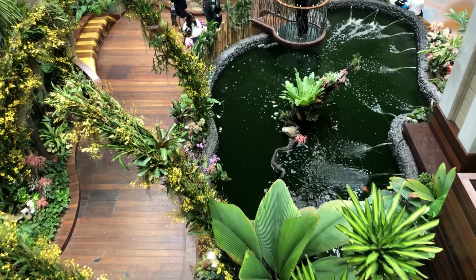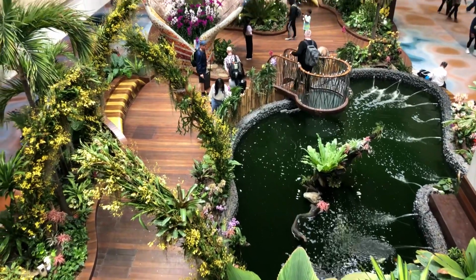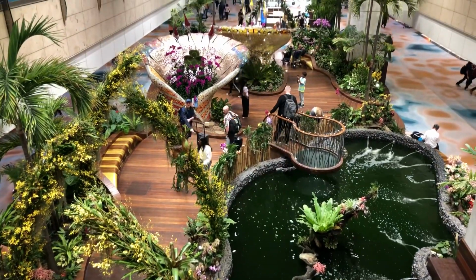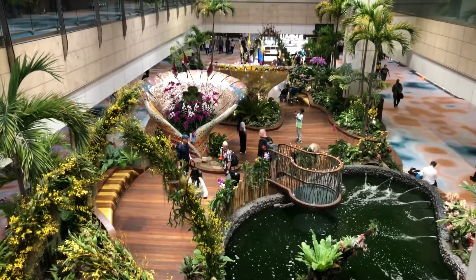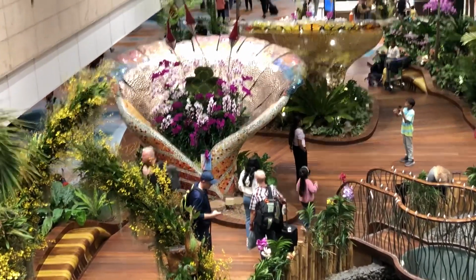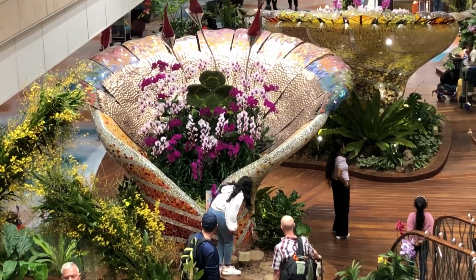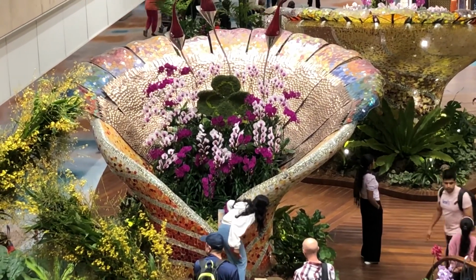The Enchanted Garden isn't just a visual delight, it's a sensory experience. Listen to the soothing sounds of flowing water, feel the gentle breeze caress your skin, and breathe in the fresh, floral. Wander along meandering pathways lined with vibrant blooms, each corner revealing a new wonder to behold.